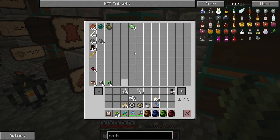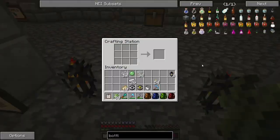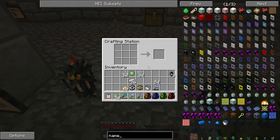And I don't remember if it's 3 string or 1 string that we need, but it's definitely 1 slime ball. So let's go ahead and... I can never remember this recipe. I really should because I use them so often. Okay, so it's like this. It was 3 string. And I didn't make the paper, did I? Oops, silly me. Let's make the paper. Paper, string, string, string, and slime ball.